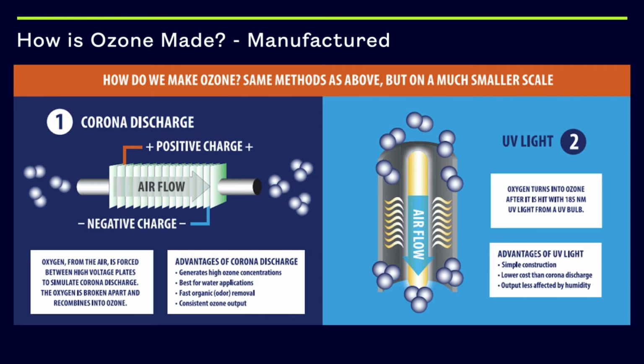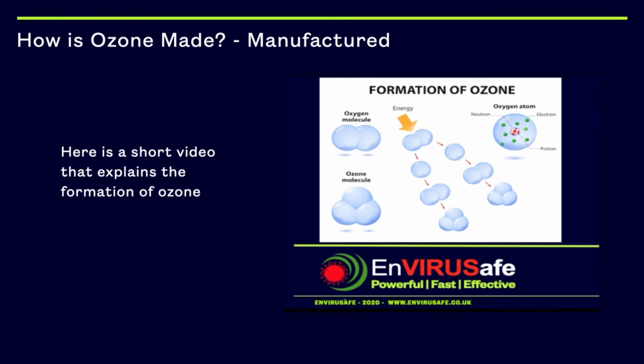Oxygen is taken from the air and it's forced between high voltage plates to simulate that corona discharge. The oxygen is broken apart and recombines into ozone. Here's a short video that explains the formation of ozone.